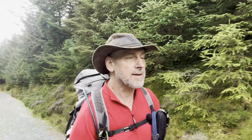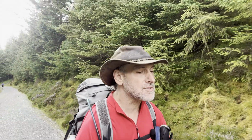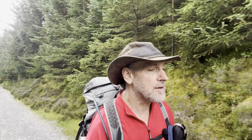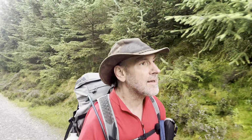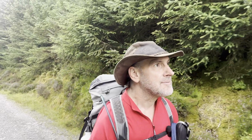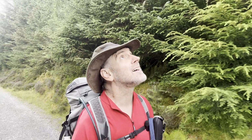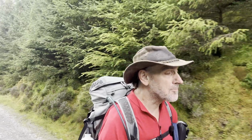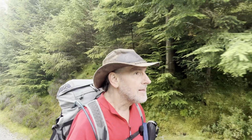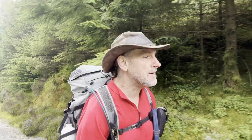So we're back on our intended route now on this forest track. Just cut a corner off coming down there. It was very pleasant coming through those woods as well. And it looks as if we might be getting a bit of blue sky up there. It's getting warm, I know that. I don't know if legs might have to come off.